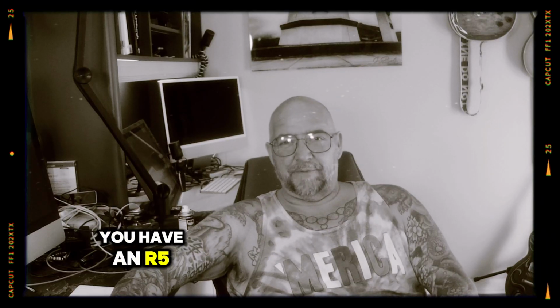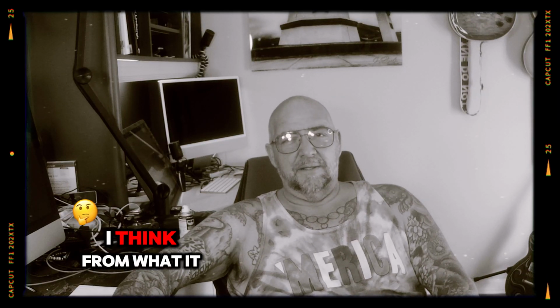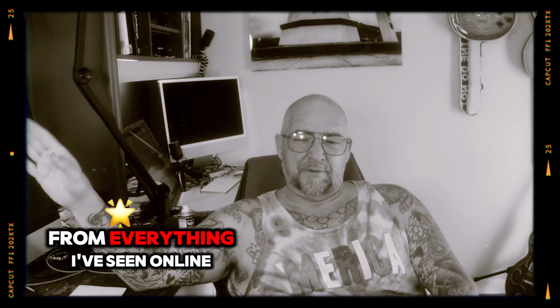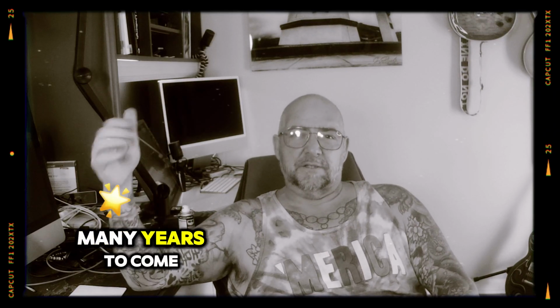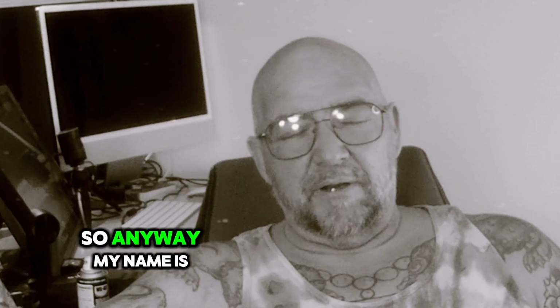If you have an R5, don't run out and get yourself in the poorhouse just to be keeping up with the Joneses. It's not that big of an upgrade. But if you're in the market for a camera, from everything I've seen online, the R5 Mark II checks almost all the boxes, and it would be a fine camera for many years to come.